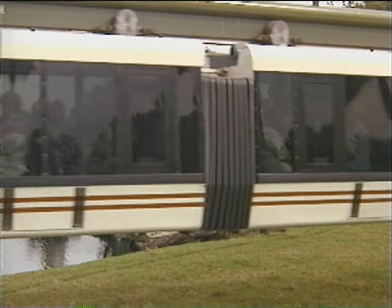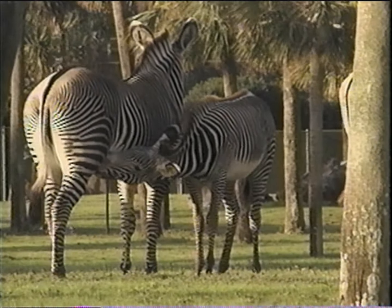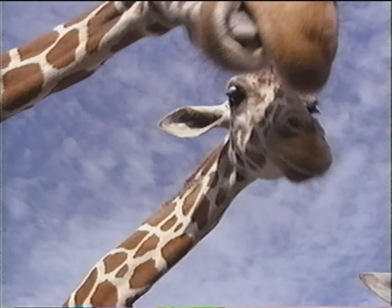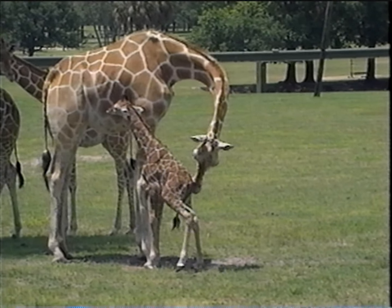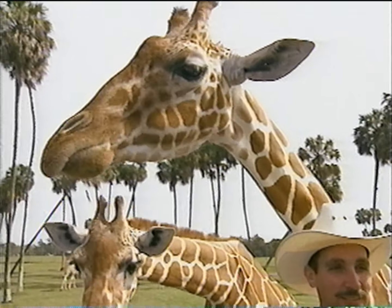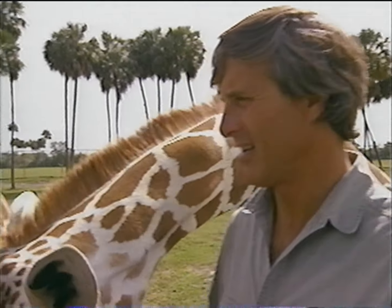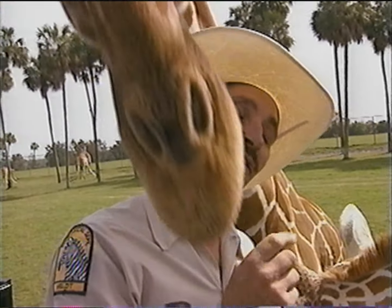We didn't waste any time in asking about the newest arrivals on the Serengeti Plains exhibit. And we learned that raising baby giraffes can be a tall order, and more than a handful, to say the least. We spoke with zookeeper Chris Allen about these beautiful long-necked creatures. Now, how big is a giraffe when they're born? They stand about 6 foot tall and weigh about 150 pounds.